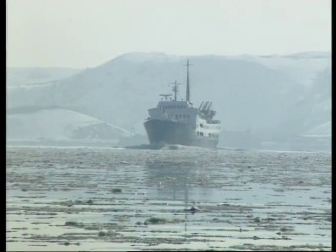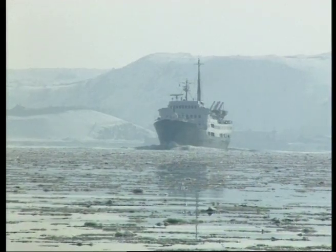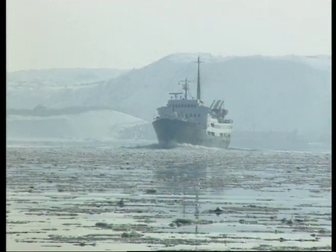We will follow MS Harald Jarl from Trondheim to Kirkenes. She was built by Trondheims Mekaniske Verksted in 1960. Today she is the oldest ship in regular service in the Norwegian Coastal Express lines.